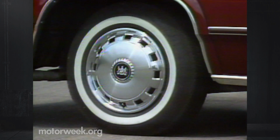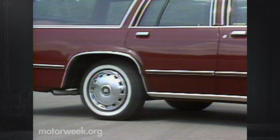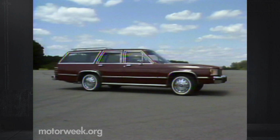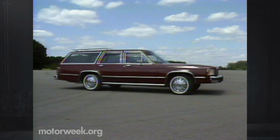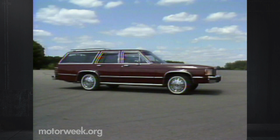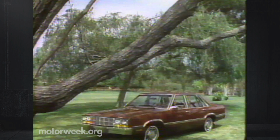2- and 4-door sedans, along with this 4-door wagon, will be offered. This Mercury Grand Marquis Colony Park has few competitors when it comes to carrying a big family and big cargo on long, comfortable vacations. America is sure to miss these cars.